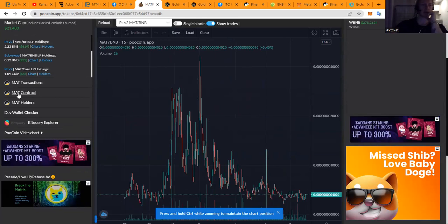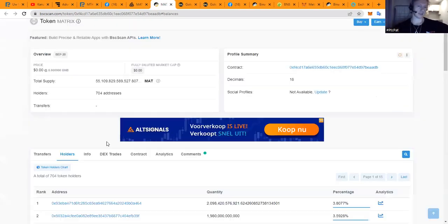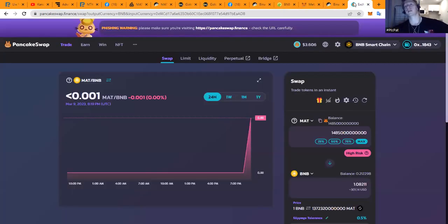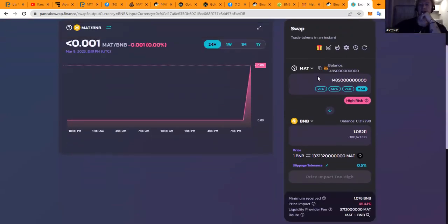There's more people coming. Let's go check the holders. There's now like 704 people with MET in their wallet. Means there's more people, but of course, there's also people just directly selling. Let me just show you guys how to work with it.